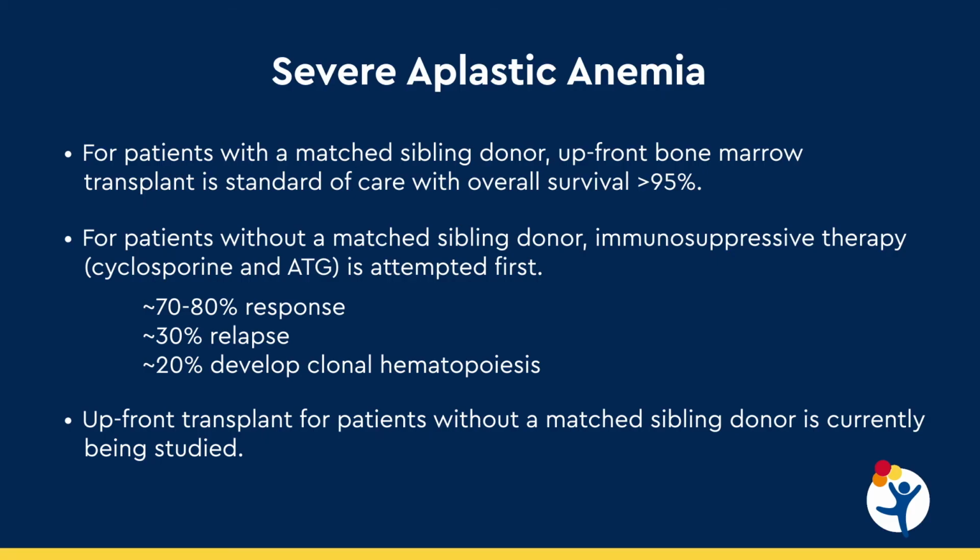Now on to the bone marrow failure syndromes. These disorders can be acquired or inherited. The most common of the syndromes is severe aplastic anemia. It is, however, still a rare disease with an estimated incidence of 2 cases per million in the United States and Europe. It has a biphasic distribution with peaks in adolescents and again in older adults. The majority of cases are acquired and thought to be the result of autoimmune destruction of hematopoietic stem cells.